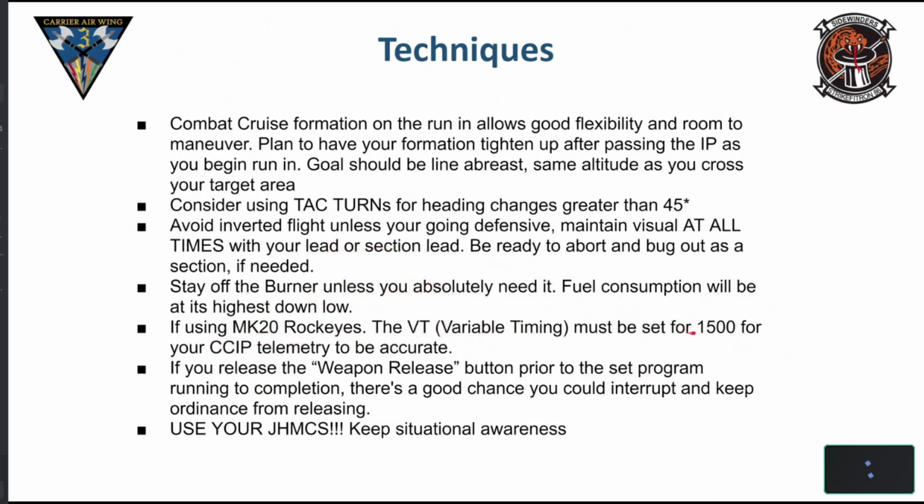All right, and then use your JHMCS, keep situational awareness, right, guys? Especially with the Hornet and all the goodies that ED has given you. Keep it on so you can keep situational awareness of where your wing element is and where you're headed.